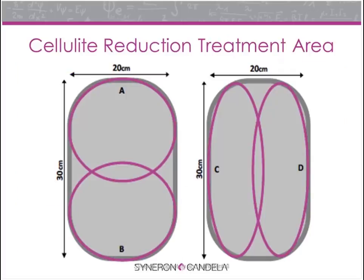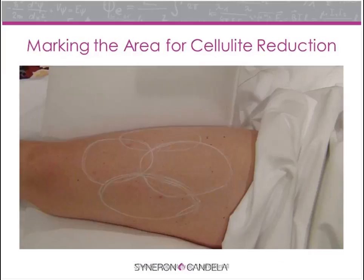Cellulite reduction, again, treatment areas defined in a protocol. You know, I snake throughout these areas, raise this to temperature, move to the next area. You really want to focus on an area, bringing it to temperature, and then going to the next area. You can use these templates in any of the different areas.